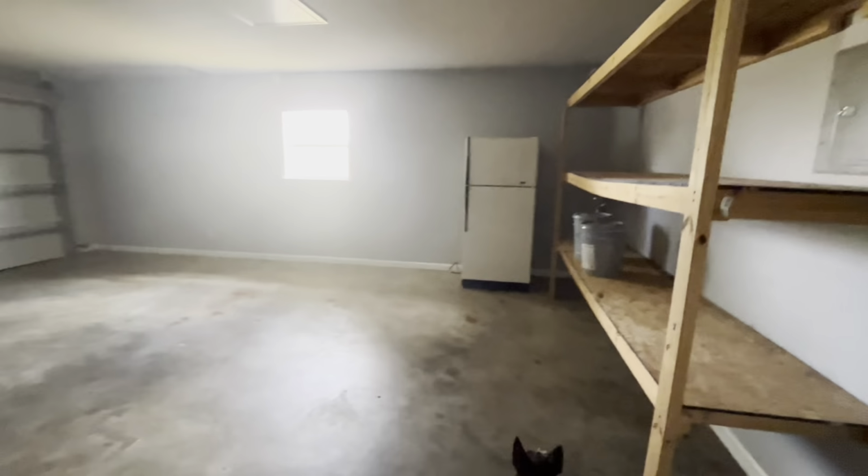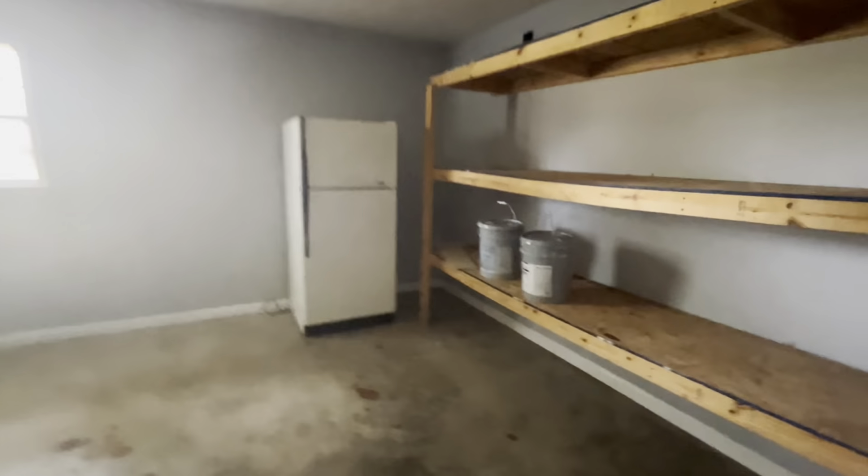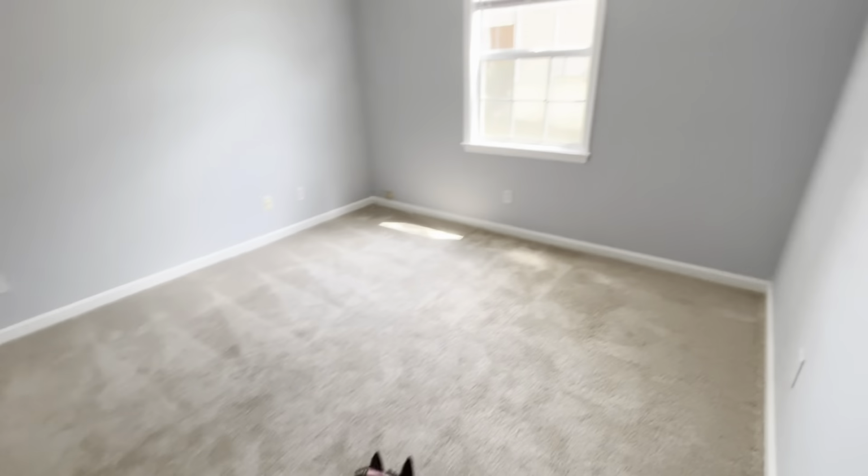Spacious. Yeah, bigger than our old one for sure. You can put the little car on there too. That's the fridge. Our new fridge for now. It's working. It's good enough. All right, let's go check out the rest. Sweet lights. Well, I'm glad we got a bunch of lights.